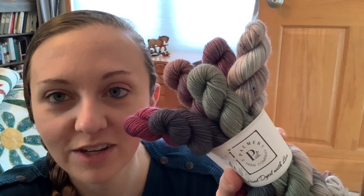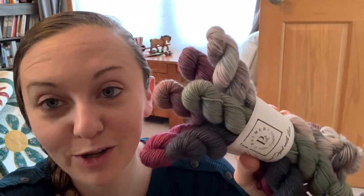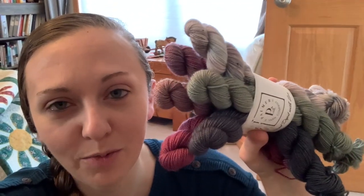I am so excited. So I have lots of Palmer Yarn Co. minis. This one will be a separate project though. My Advent will be a project all on its own. Besides this one, I'll use this one for a separate thing probably.